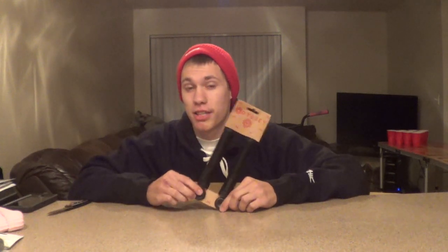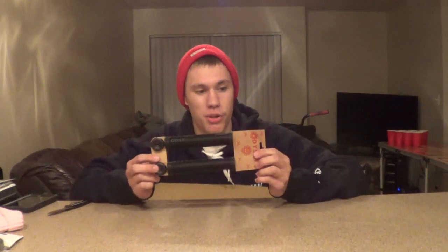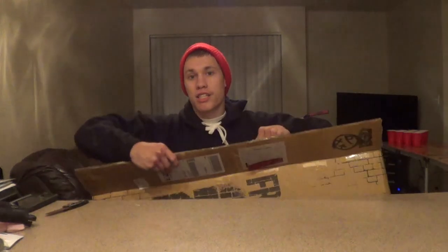I got some Odyssey Brock Radford grips. They're my new favorite grip. I didn't like Odyssey grips at all until now, and they come with bar ends, so it's worth it. Basically, they're just longer than the ODIs, so I like them. ODIs are too short. Super soft. They are soft still.